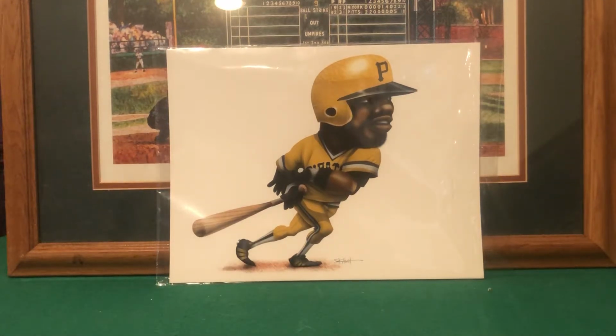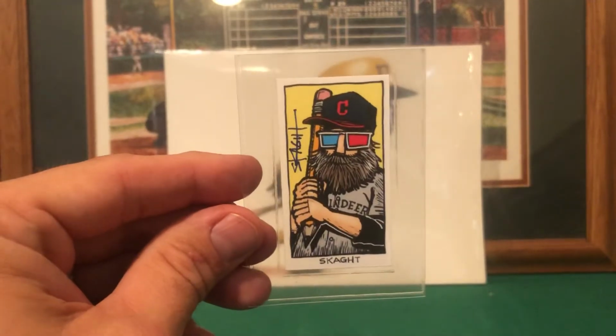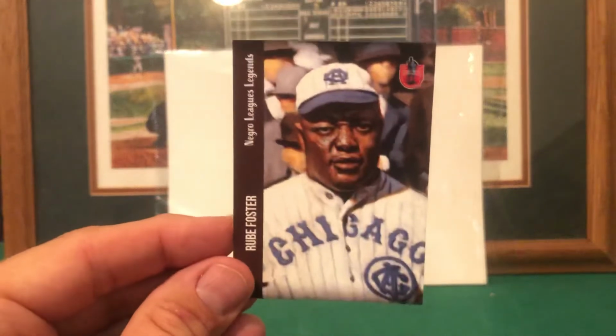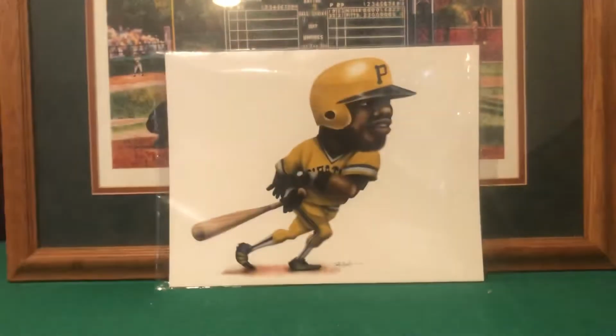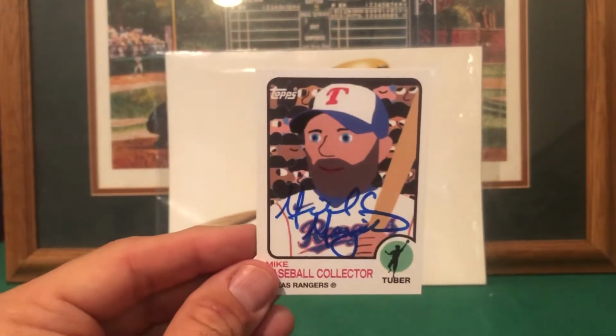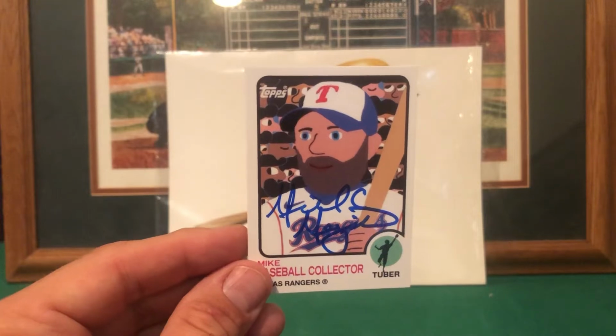So first, I'm going to start with the managers. For the Negro Leagues, Yellow Skaght is our manager. Rube Foster is our bench coach. Mike Moynihan is our pitching coach. I saw him do a Negro Leagues video with Aaron Davis one time.